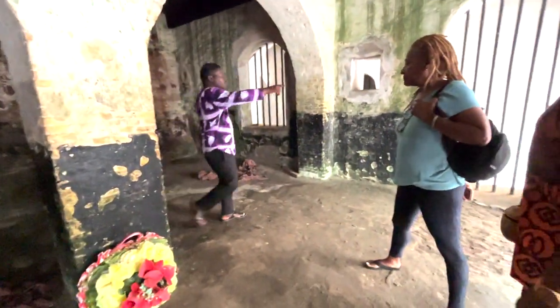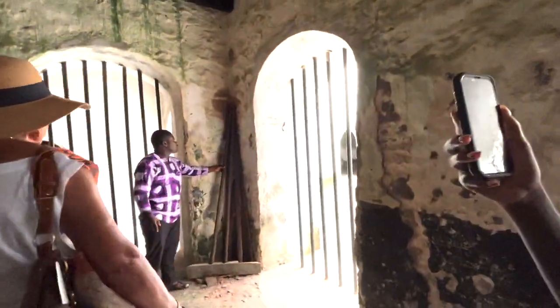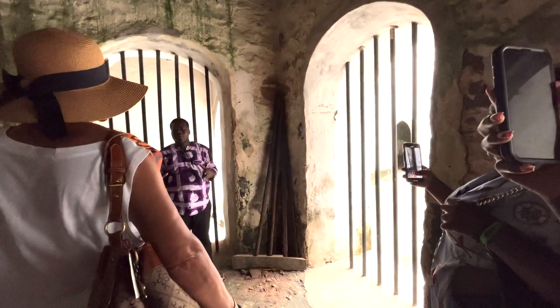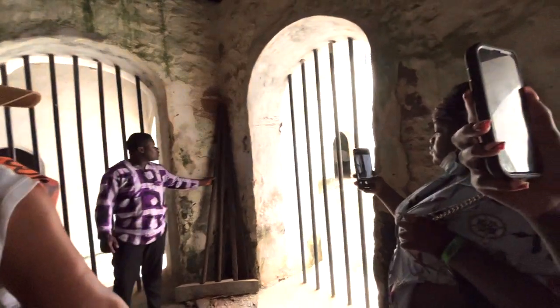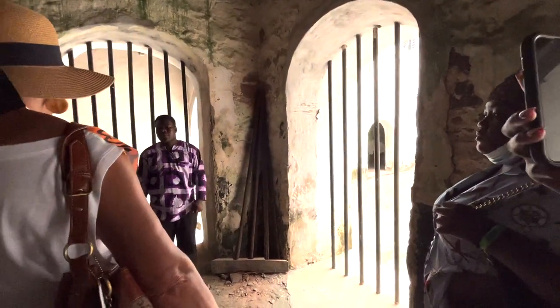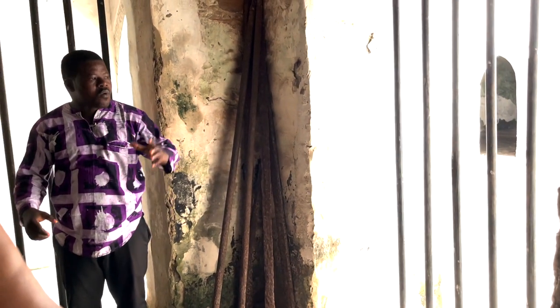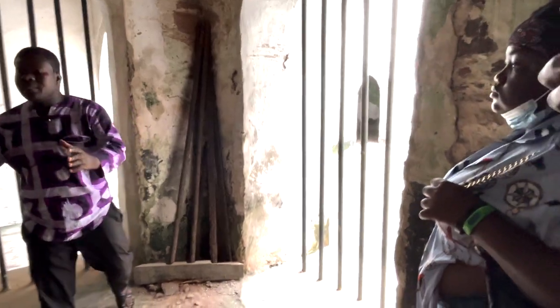Now, there are some metals here. Please, these are the original iron bars. At first, these bars were all here, but because of the rust, many are destroyed. So they have replaced them with these wooden bars. These are the original iron bars. This is wood. This is wood. In the next 3 minutes, you can walk around the place, take a quick picture, then we continue. Okay. And you said you missed one.